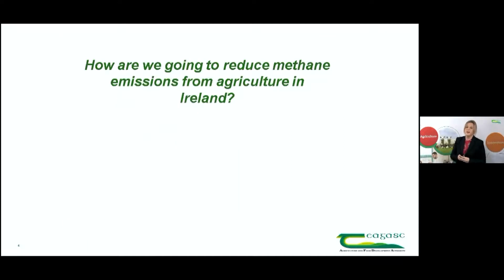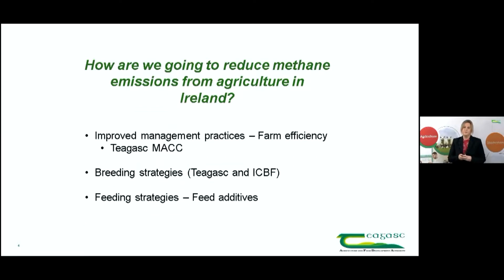So the big question is, how are we going to reduce methane emissions from agriculture in Ireland? Now, the first way to do this is to follow the advice in the Signpost farms and to use the measures laid out in the Teagasc MACC, which Lillian and others mentioned today and yesterday. This is really to improve your management practices and enhance farm efficiency.